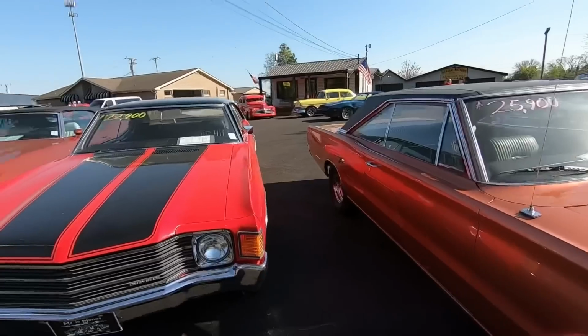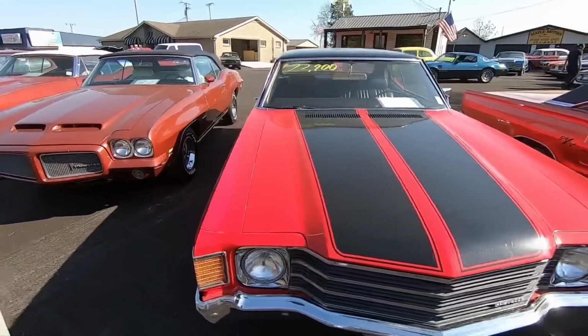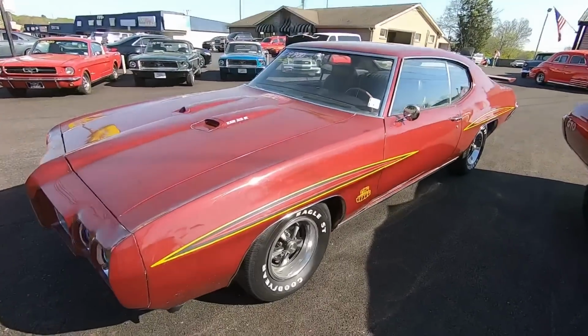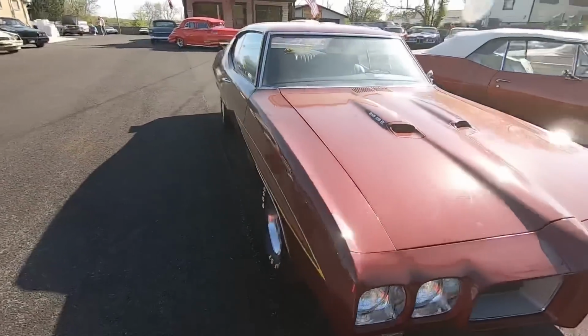This one here just went on hold. I believe it's already going to be sold. It was $22,900. It was a 72 model Chevelle. Next in line, this one is available. It's a 1970 GTO. It's not a real Judge. Somebody put the Judge stickers on it, but it is a true GTO for $29,900.